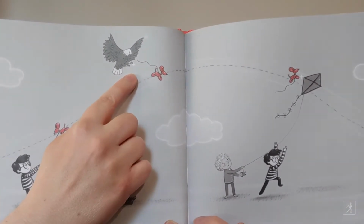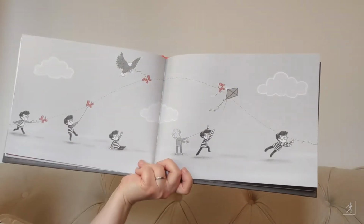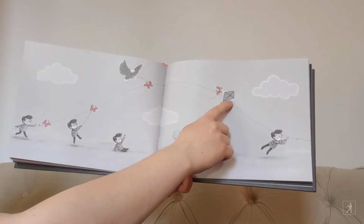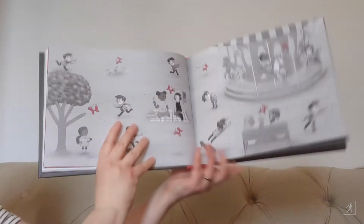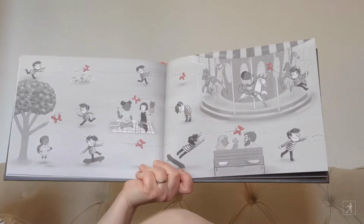Do you know what that is? It's an eagle. It's just pretty bad luck, right? That an eagle kind of swoops down out of nowhere. I've never had that happen before. And the dog's still going past a kite with a kind of sharp corner and keeps going, and the boy's still chasing it. And the boy's still chasing the dog. There's so much going on in this picture, right?